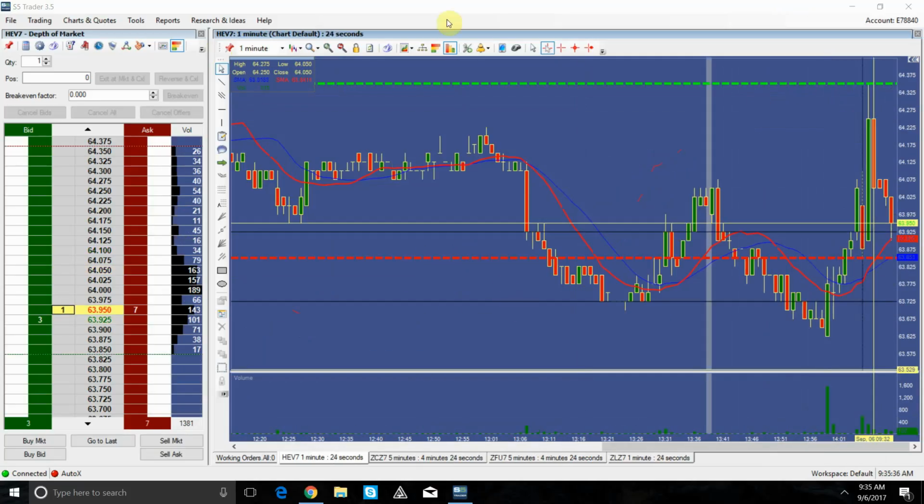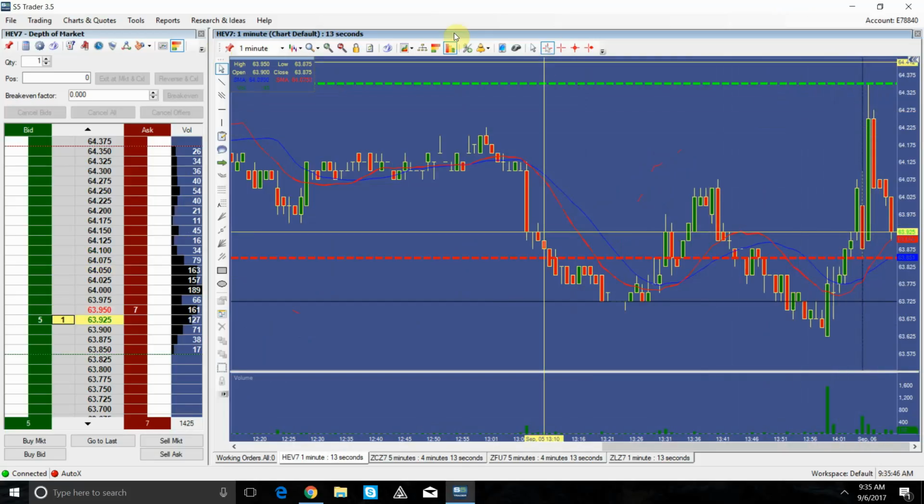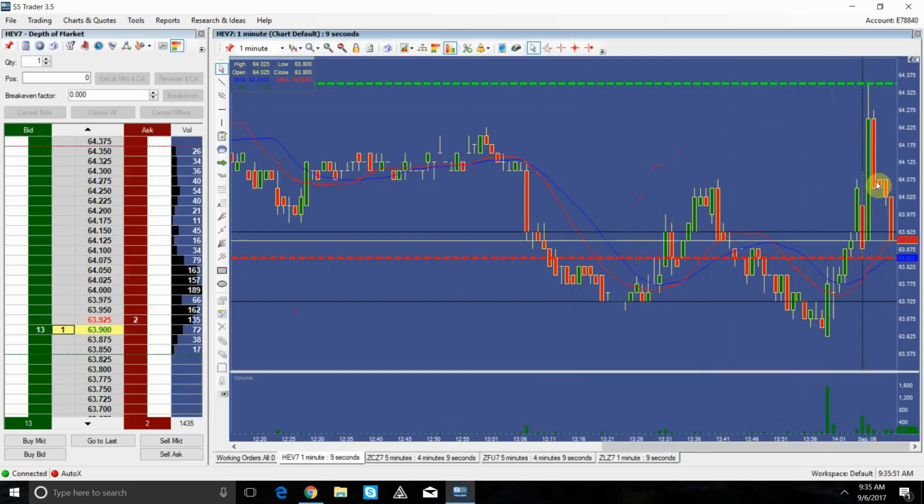Okay, it's the 1 minute time frame. The market opened up 5 minutes ago, and we can see that after a little noise here, it pushed up strongly, but then it pushed down just as strongly. And I was actually thinking of entering a short position here, but it seemed too choppy. Like there was no really clearly defined pattern.